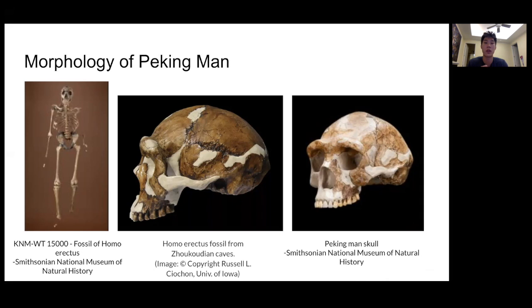Their limb bones were indistinguishable from those of modern humans apart from the thickness, and they were fully bipedal, which can be deduced from the structure of their pelvis and thigh bones. The skull of Peking man also had many unique features, such as a large face with low sloping forehead, a large brow ridge, and a broad, flat nose. Additionally, it had a sagittal keel along the top of his head, known to attach powerful jaw muscles required for chewing and biting through tough material.